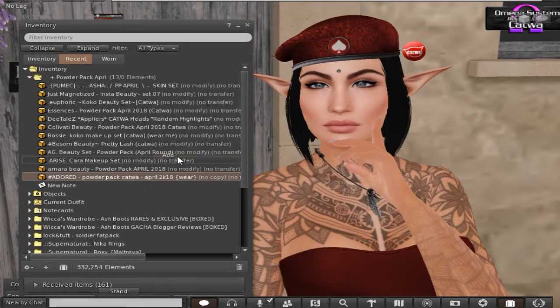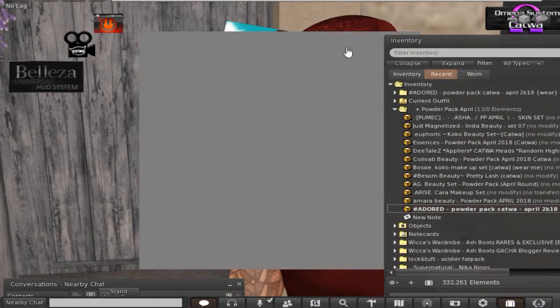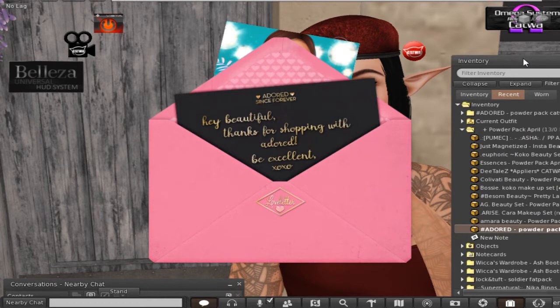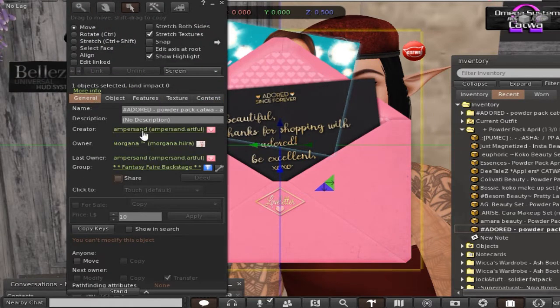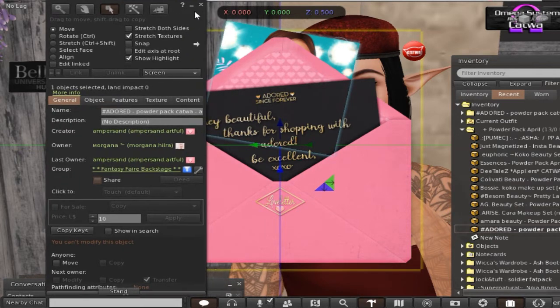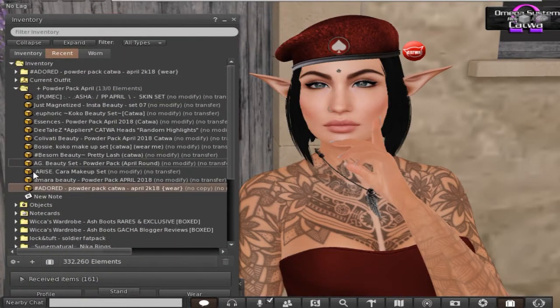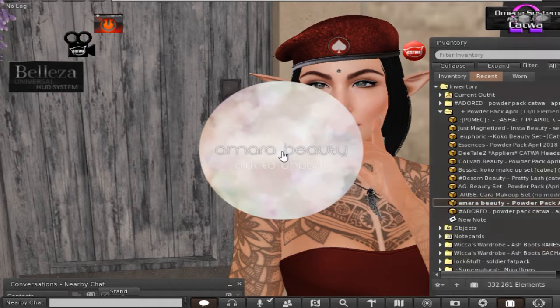Okay, so starting with Adored. Boom, boom, boom. I want to try to stay on track, so guys, wish me luck. Touch to open. I really love this pack. Look at this. Isn't this adorable? Hey, beautiful. Thanks for shopping with Adored. Be excellent. Oh, yes. And by the way, the owner of Adored, which is, let's go look at her name. Ooh. Amperson? She loves pizza, so that makes her awesome. I'm going to unpack everything, so then that way we have everything all ready and whatnot.